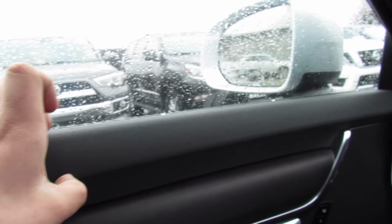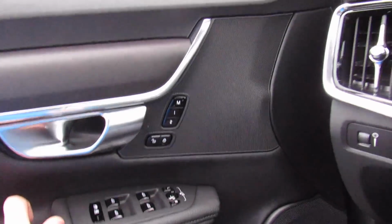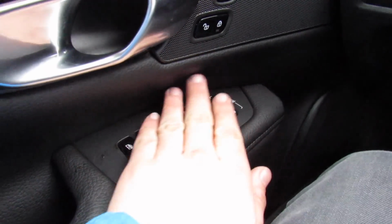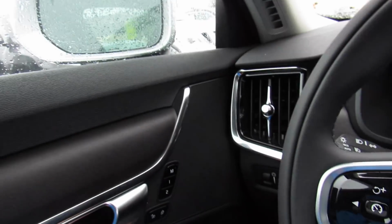On the door itself, soft padded material up top in just the standard model. Right here, you can see your wood grain, which, like I said, is this beautiful dark wood, as well as your aluminum trim and door handles. Power seat memory, power locks, power mirrors, all of that down below. Your power windows, all four are automatic, of course. Power mirrors, press both in, and it will power fold them both.